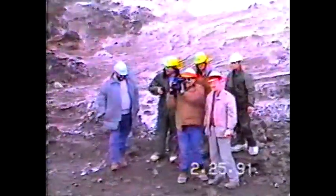About a 1,500-pound, I think, cow, maybe bull. No horns. There's our pump man. Taking a leak.